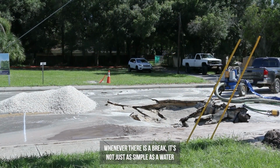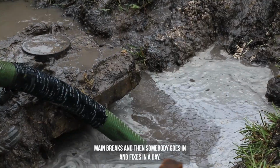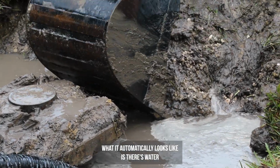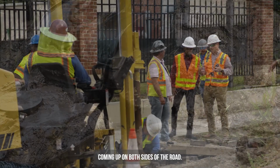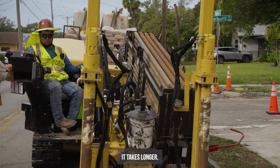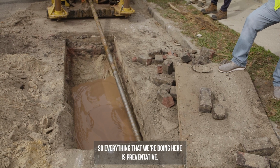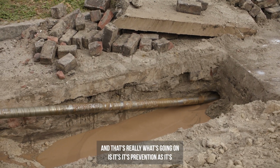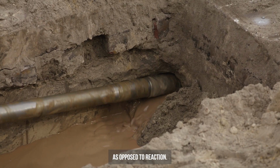Whenever there is a break, it's not just as simple as a water main breaks and then somebody goes in and fixes it in a day. What it automatically looks like is there's water coming up on both sides of the road, there's a big shutdown, it's unexpected, it takes longer. So everything that we're doing here is preventative, and that's really what's going on, it's prevention as opposed to reaction.